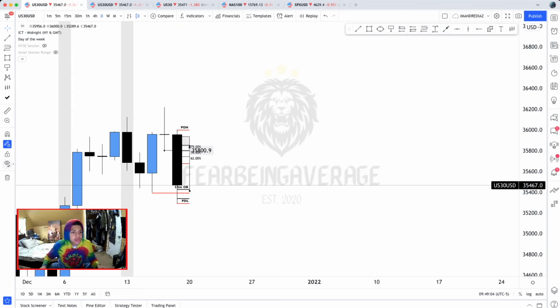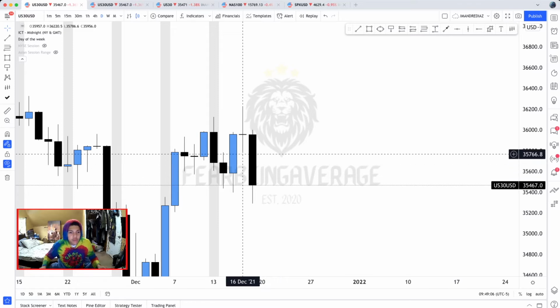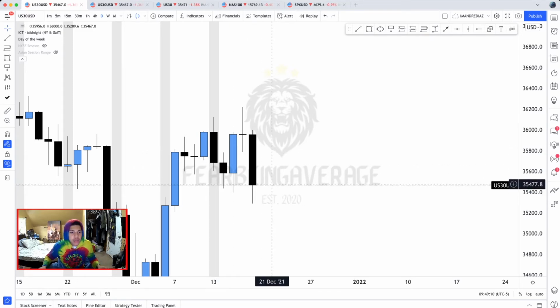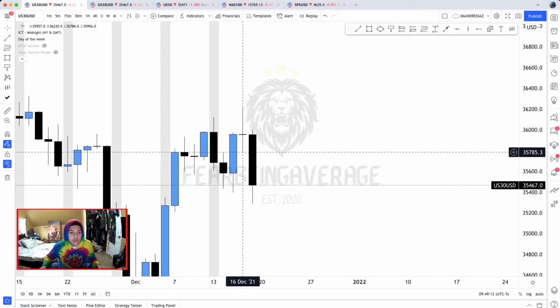Now let me clear this. If you understand fair value gaps and imbalances, when the market opens on this new day, there's going to be an imbalance in the market from here.